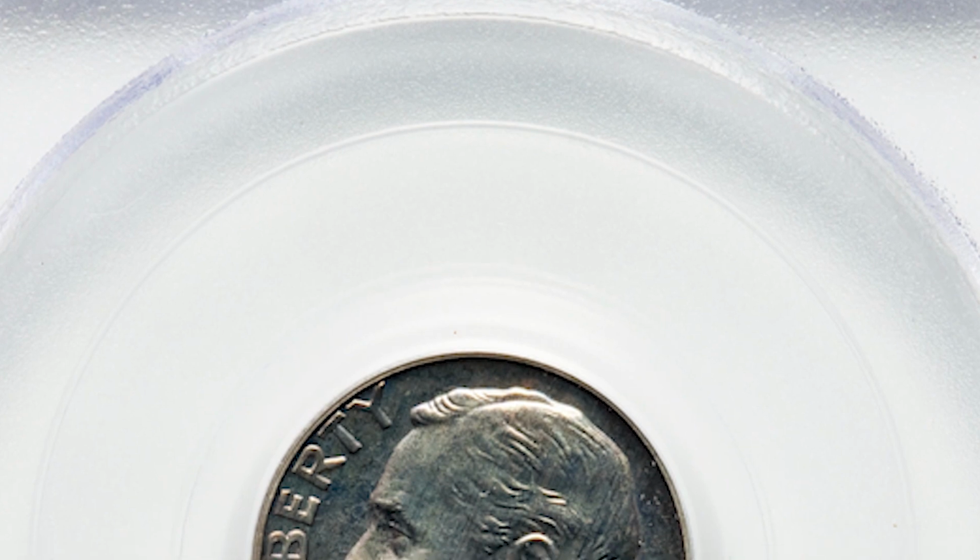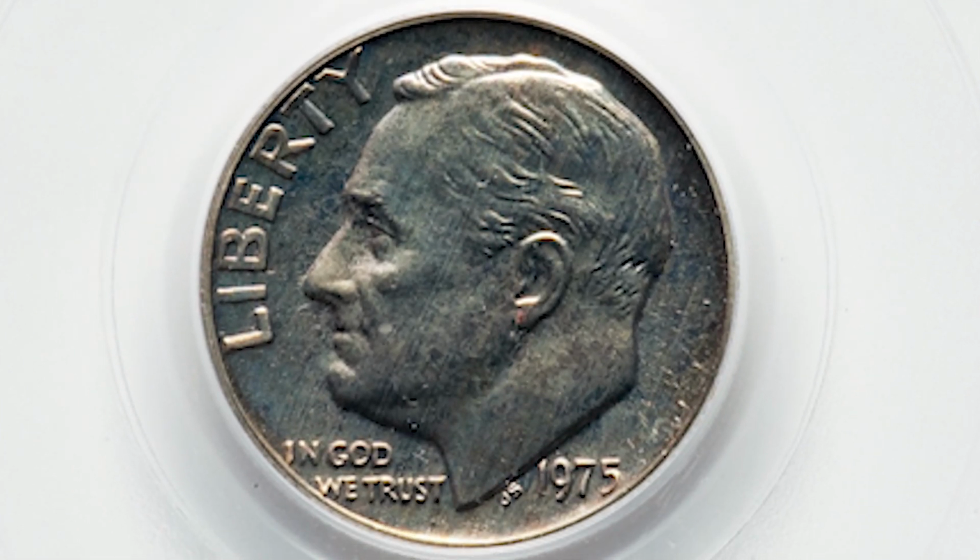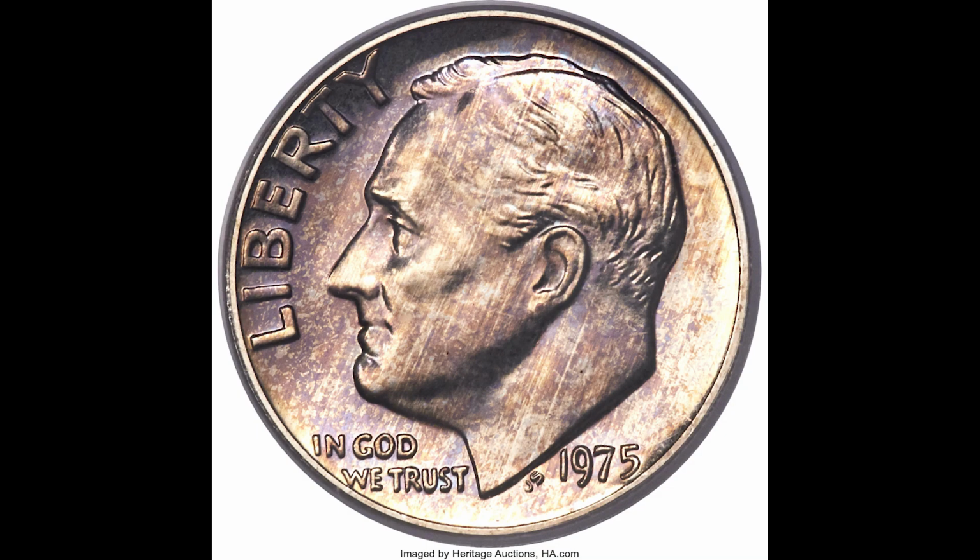$456,000, mainly because it was graded so high by PCGS, a proof-like 68. Even in the lower conditions, this coin's going to bring a lot of money. So don't worry about conditions so much, but mainly just look out for that 1975 that's missing the S mint mark.